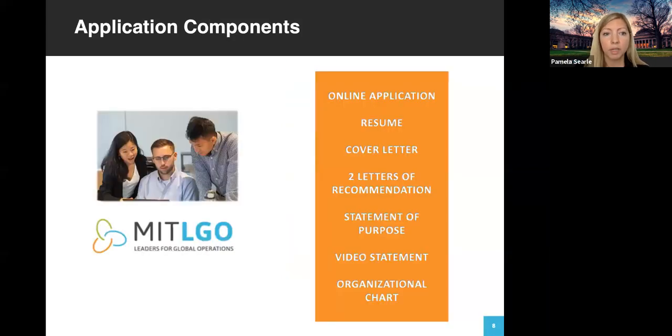So next we will look at the application components. It's a pretty lean application, as you can see here. And just as a reminder, for LGO, you just submit one application. We're looking for mission-driven students who have a history of leadership and impact, but who are also talented engineers who can use analytical tools to solve complex problems. As Eileen mentioned, we use a very holistic review process, and all applications are reviewed at least twice.